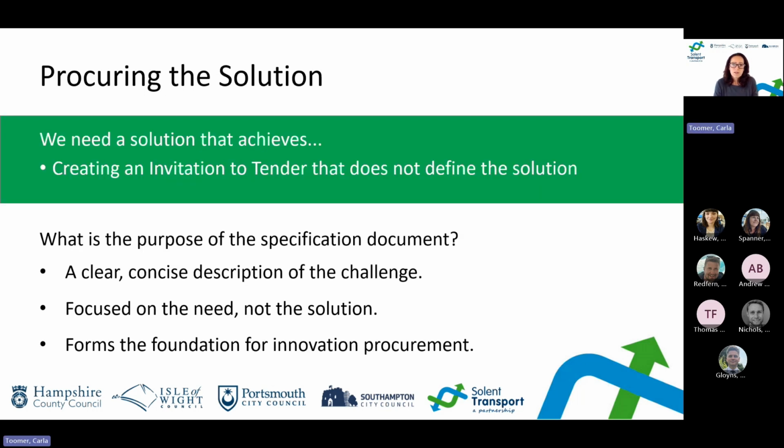So moving on to procuring a solution, and I've said here, you know, we need a solution that achieves, and it's again going back to that not being too prescriptive in your invitation to tender documents, creating an invitation to tender that doesn't define the solution. We want to leave that open to creative responses. Hopefully you'll be supported by a procurement team to understand all the legal processes involved, and this will help guide you in understanding the things that you need to do, as well as provide before you can go out to tender.